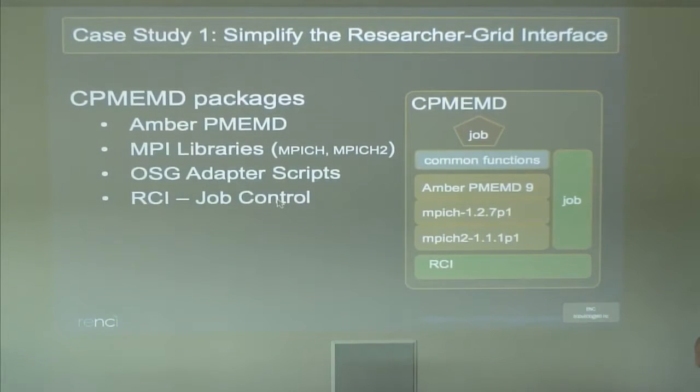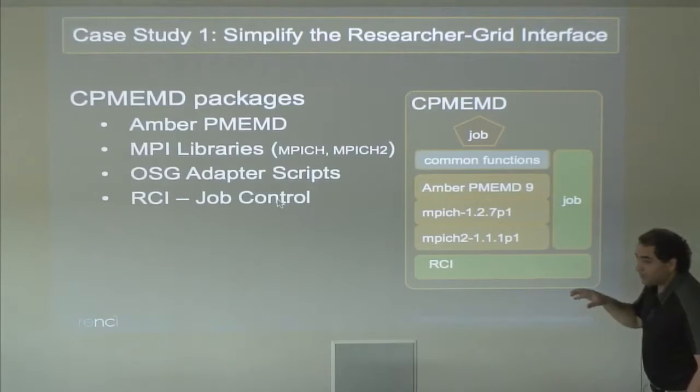Why did I draw the boxes that way? I'm not sure which particular thing you're talking about.